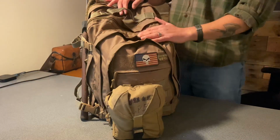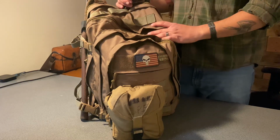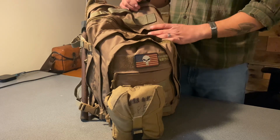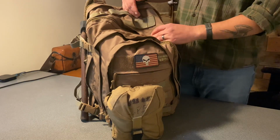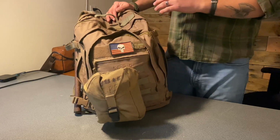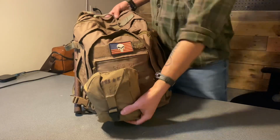Like I said, this is currently the bag that I'm using as my bug out bag. I've gone through a lot of different bags over the years. I'll probably do a video on different bags that I've used, or different bags that are options for bug out bags. But this one I got a really good deal on about 5 or 6 years ago. It's made by SOG, I believe. It was $40, and I wish I could find some more deals like that because these bags are expensive nowadays.